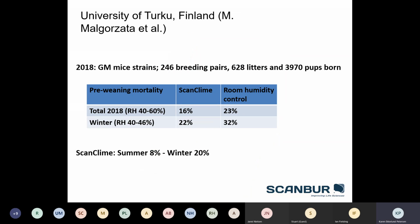Comparing the data to another study that I presented at the last webinar would be interesting. This is a study from Turku in Finland, where they also had a large-scale breeding study. Here they saw a difference in pre-weaning mortality. So they saw a lower pre-weaning mortality when the animals were housed in the ScanClimb system, both looking into a whole year of data collection and also looking into the winter months where the humidity is lower in the room.